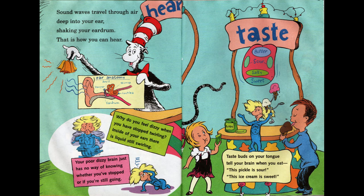Your poor dizzy brain just has no way of knowing whether you've stopped or if you're still going. Taste buds on your tongue tell your brain when you eat. This pickle is sour, this ice cream is sweet.